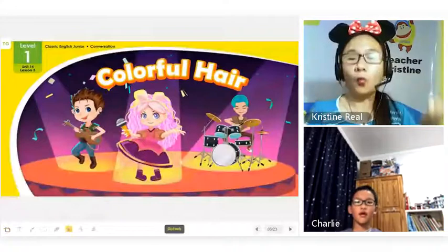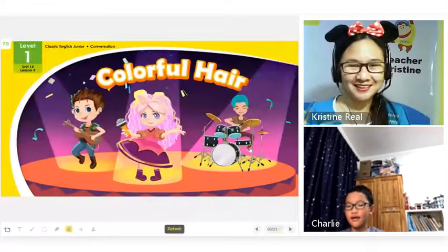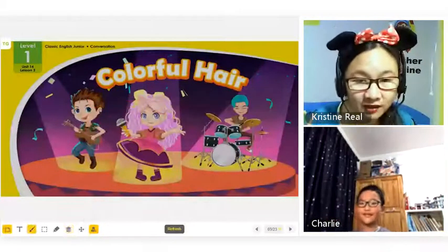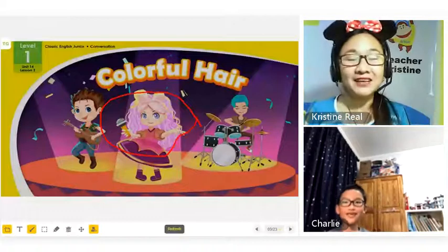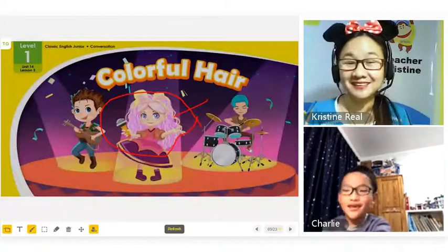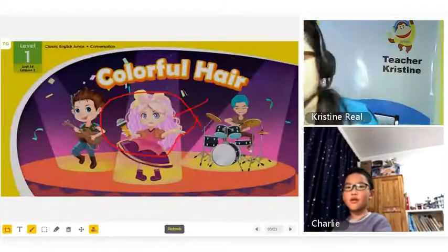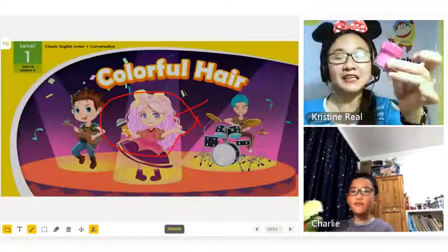Oh, Charlie, what can you see in the picture? Colorful hair. Okay, say colorful hair. Colorful hair. Okay, look at the color of the hair of this girl. It's very nice. What do you think is the color of the hair? It's black. Okay, it's purple. Just like this one. Let me see the purple. It's like pink or purple like this. This one. Pink. Yeah, it's pink. Yeah, it's nearer to pink.